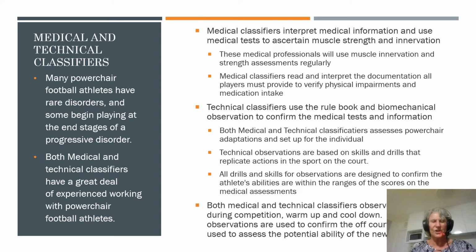After we've looked at the chairs, looked at that player in their chair moving, gone through all of those medical tests, then all three of the classifiers will observe that athlete playing on court and make sure that what happened in the classification off court is replicated when the person plays in competition on court.